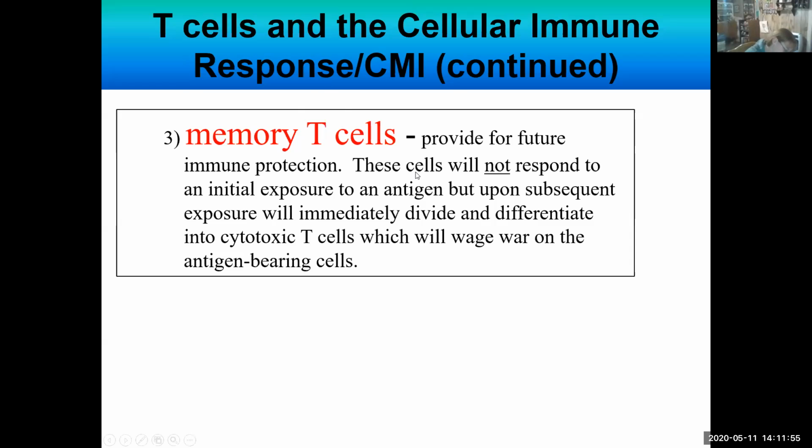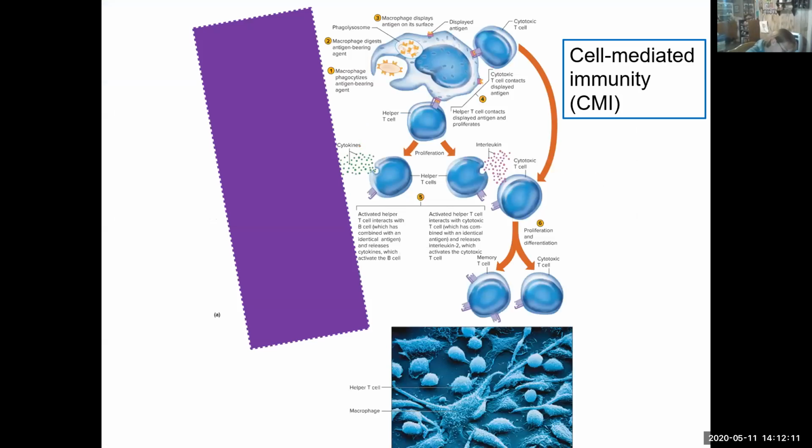These memory T cells divide and differentiate into cytotoxic T cells. The memory T cells themselves can't attack cells. They can't do anything. They can differentiate into cells that do that. So are the memory T cells essentially like an antibody? No, nope, they have nothing to do with the antibody. They are simply there circulating in your body such that if you are exposed to that same antigen down the road, those memory T cells will recognize that antigen and then form into cytotoxic T cells, which will kill the virally infected cell or whatever it might be.